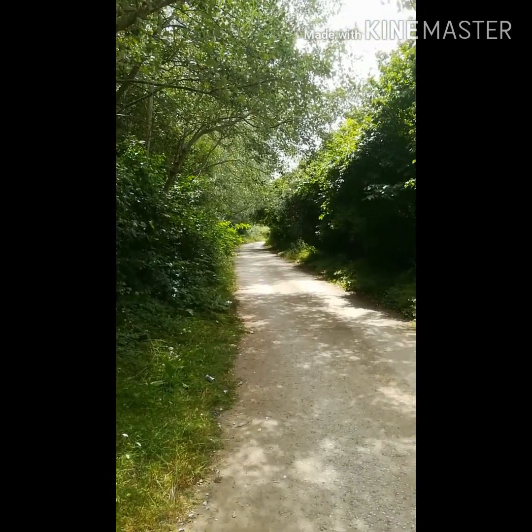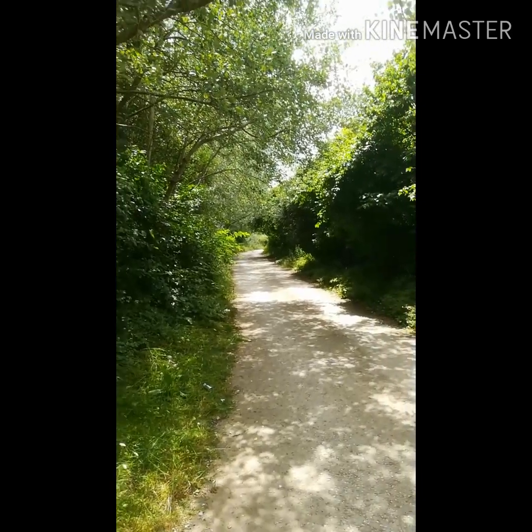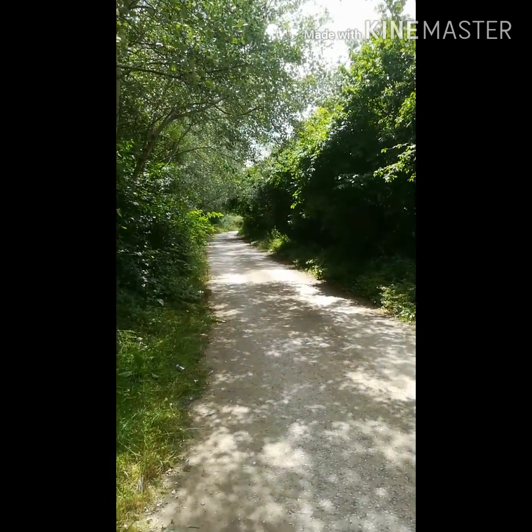Here I am at the North Access Road. As you can see, the trees here are very dense, the type that you would have in a large park. These will be under threat from houses, and as you can see, the road is very narrow.